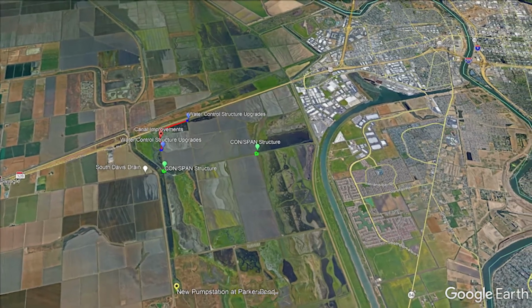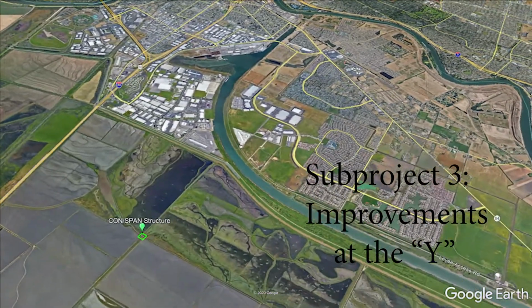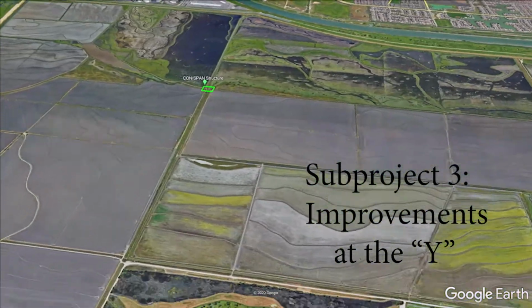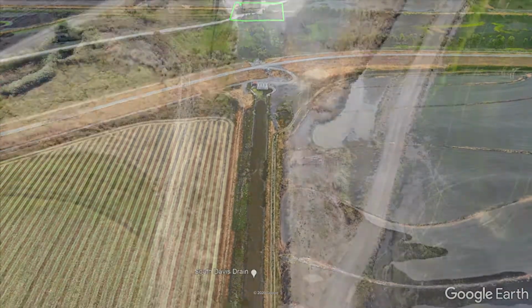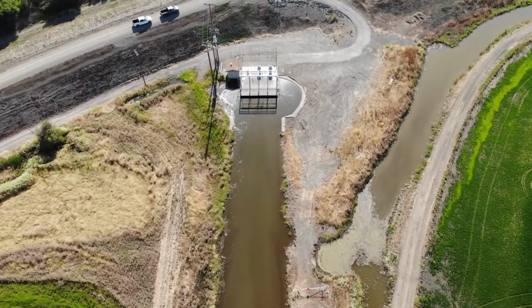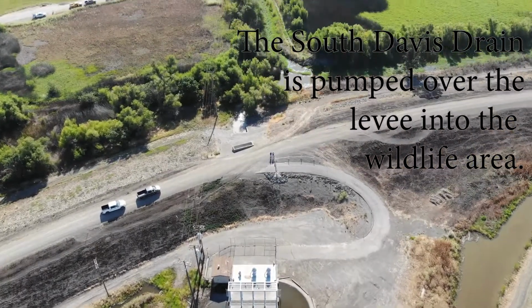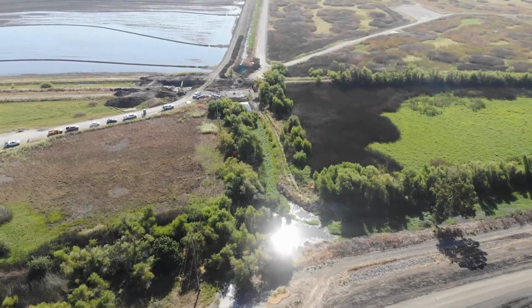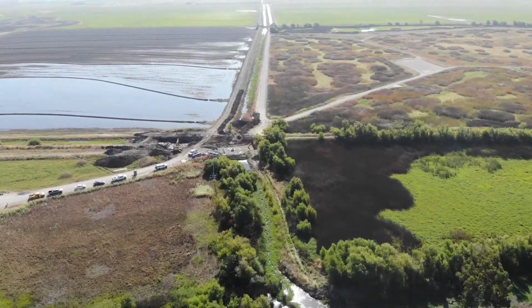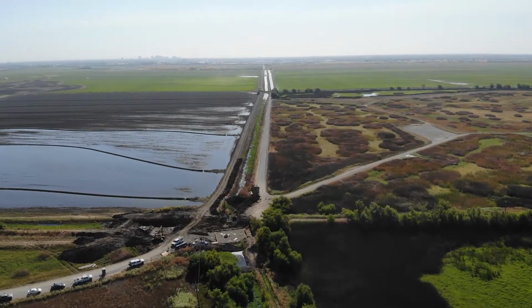Work this year at the Yolo Bypass Wildlife Area included the completion of 3 major sub-projects. The work at the Y removed undersized culverts with a large precast bridge structure. By removing the small culverts, water is no longer restricted and can flow freely through the system, reducing flooding of the access roads, reducing beaver blockages and maintenance, and allowing the wetland habitats to drain in the spring to support wintering waterfowl, shorebirds, and other wetland-dependent species.